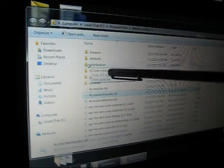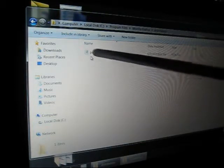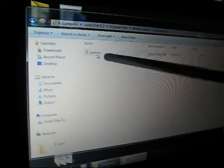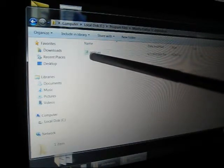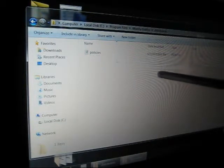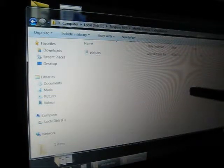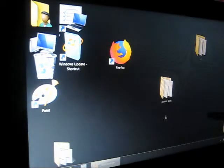Okay, and then inside distribution, when you first open it, it is going to be empty. Now I already have my policies list in there, but yours is going to be empty. So what we need to do is create this JSON file, the policies.json file, and we need to put it in here. I've got mine in here already. Let me show you how to do that.